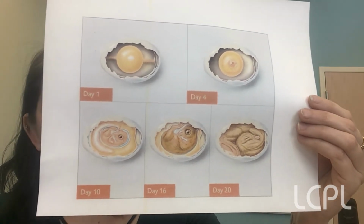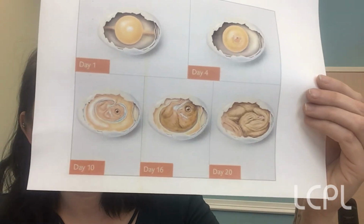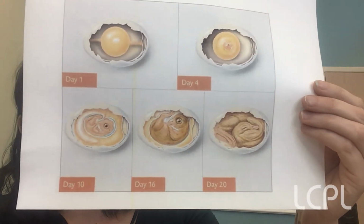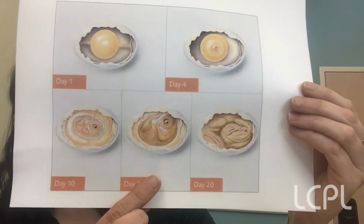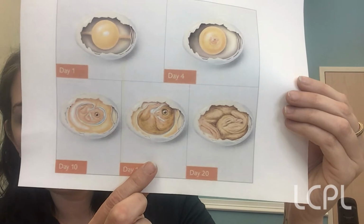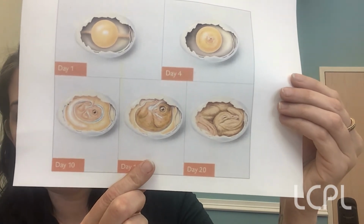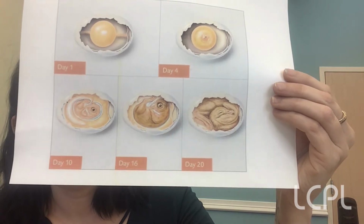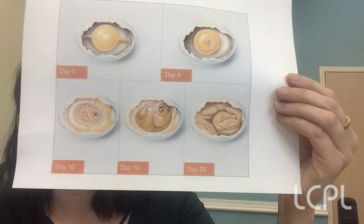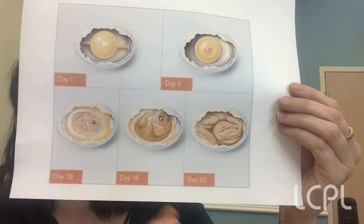The next picture is day 16. Day 16, the albumin, or the egg white, has almost been completely consumed by the chick. He or she takes up almost all of the egg, and its body is covered with fluffy down, and it's really very close to resembling what we know as a chick.